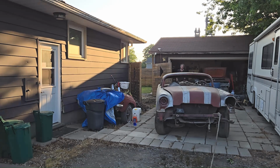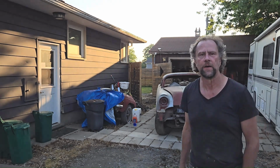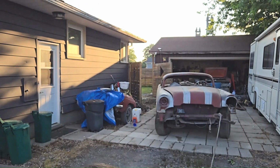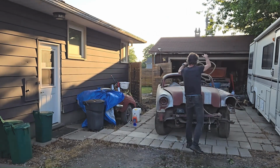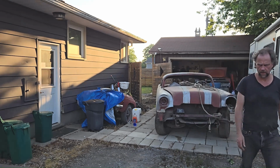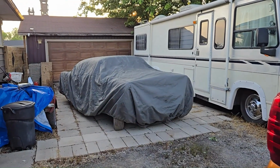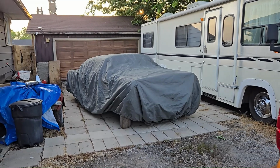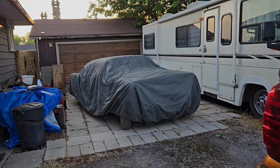Yep, just got to clean up a little bit in the backyard and I'm done. Put it in park, grab the keys, and that's it for tonight. Well, that pulled out easier than I thought it would. And it can sit there for now until I get it to stay running. I'm exhausted now. I'm going inside and sit down and do nothing for the rest of the night.